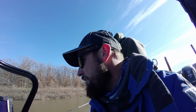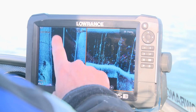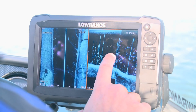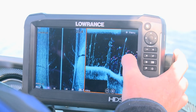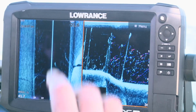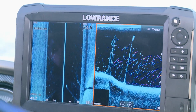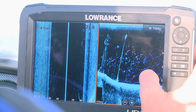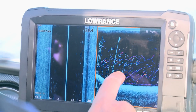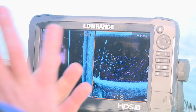We'll clear that off real quick. But basically, as we're cruising through these treetops, as you can see them on the side scan over here, you can also see them on the down imaging, but you can see the little red and yellow images in there. Those are our fish. We've laid that color palette over the top of our initial color palette on the down imaging side, and these fish are all popping up. These are probably big catfish down here, suspended up a little bit. The bigger the fish, obviously the brighter the return, but you can actually lay that over.